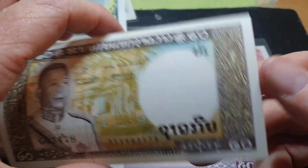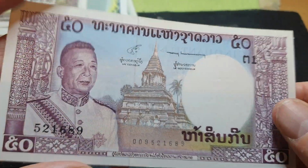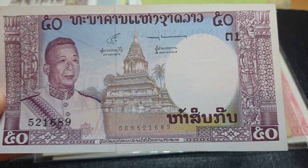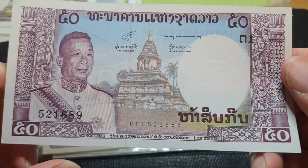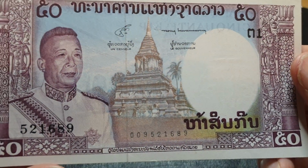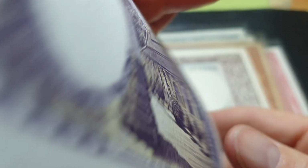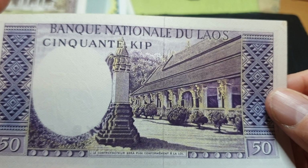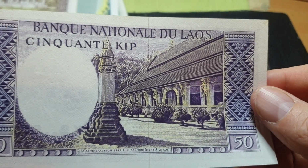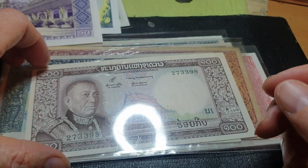One of my favorites. I'm pretty reluctant to sell any of these banknotes because they're just so gorgeous. So if you haven't got any of these, the 20 kip you can probably get for like $5, same as this 50 kip. This one has a pagoda on the front, sort of like a temple derived from Indian architecture. There's lots of native designs on the side, beautiful. And on the back we have, not too sure what monument that is, probably another Wat or another temple, and the watermark is the same. That's a beautiful banknote too, so you can probably get that for $5 to $10.